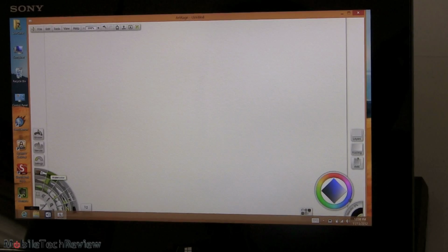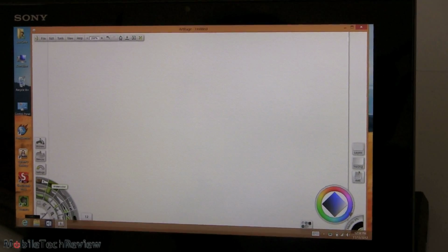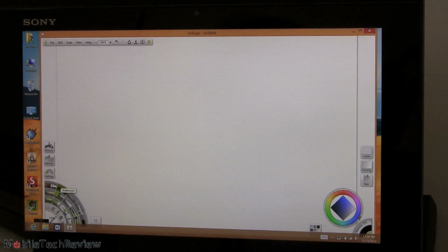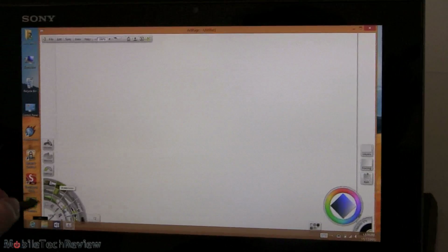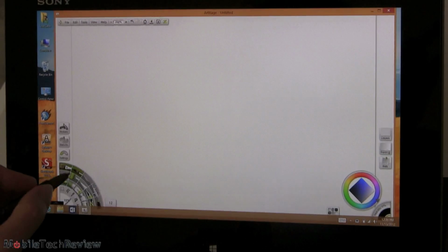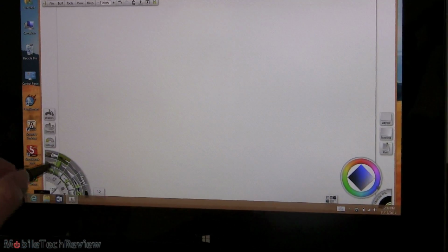And now we're in ArtRage Pro, which is bundled. Normally it costs $60, and ArtRage Pro is actually a pretty nice drawing and painting application. I'm used to Corel Painter 12, and I found this fairly enjoyable and pretty easy to use. You've got all your tools down here. You can choose different brushes. You've got palette knives, markers, all sorts of things.